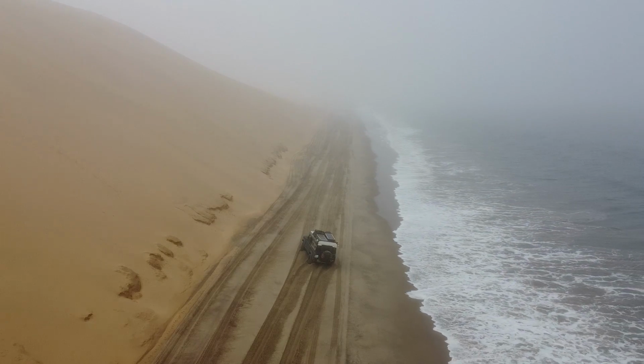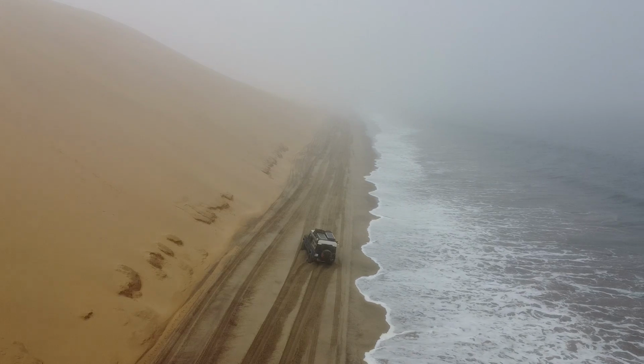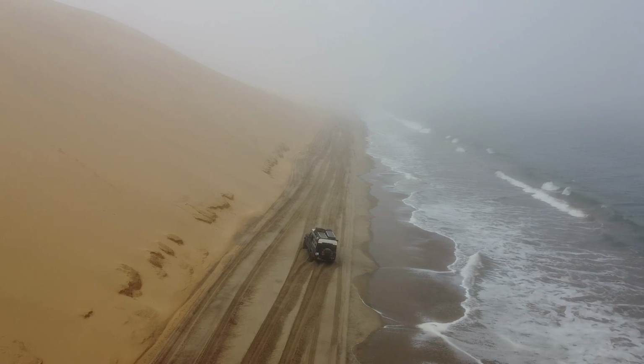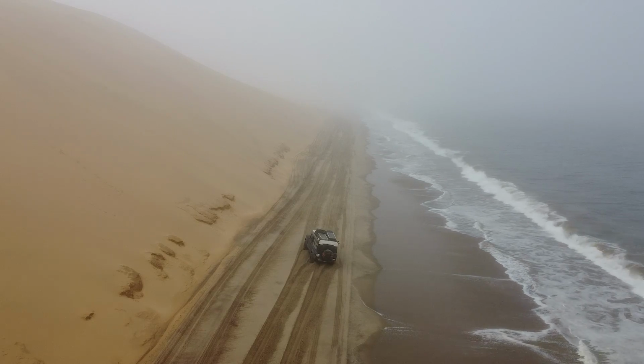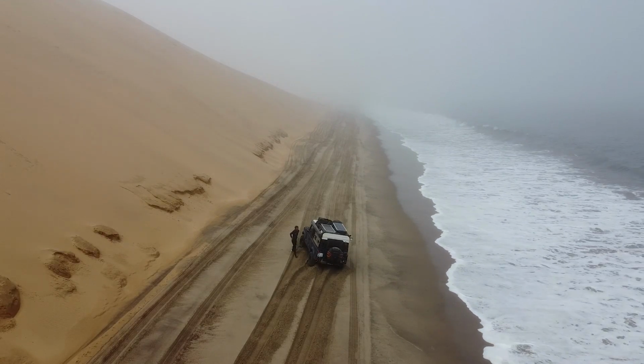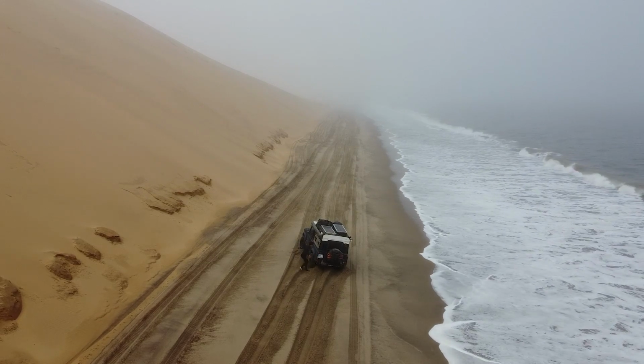One of the things that Kai always tells me: if you want to drive a Defender, you should be able to get it out of trouble yourself. And even though it's going to take time and stress, this is part of the learning.